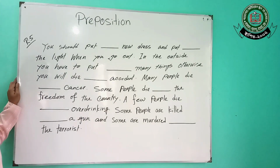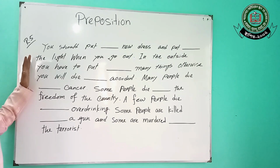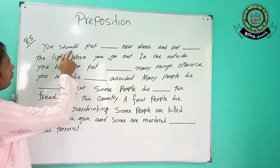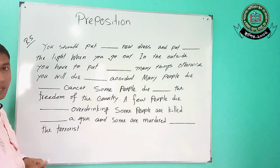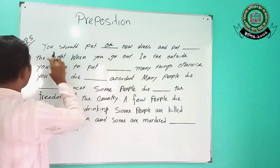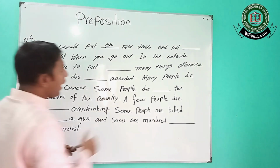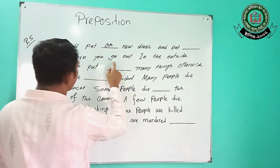My dear students, now we will solve this example. This example is made on the basis of rule number 5. You should put dash new dress. New dress means notun poshak poridhan kora. Put on. You should put on new dress. Toma notun poshak poridhan kora uchit. And dash the light when you go out.